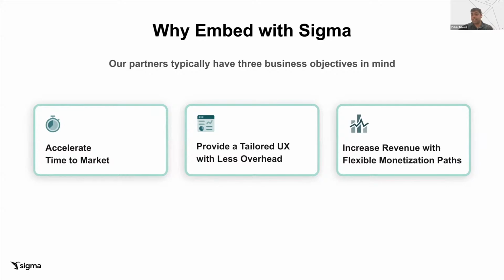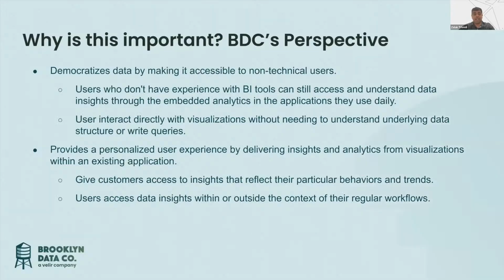Let's get to understanding a little bit about the BDC's perspective of this. No, I think everything that you said really resonates and gets back to democratization of the data. How do we put this data in non-technical users' hands? How can we make sure that people who would typically look at a tool and say, hey, this is way beyond me, get access to these tools that are being built, so they can make better decisions and take actions faster?